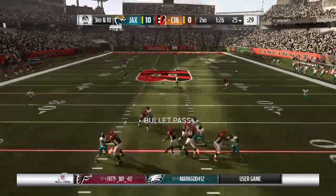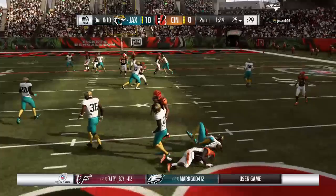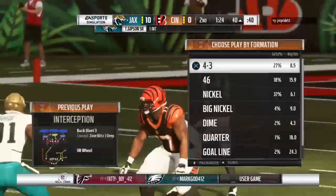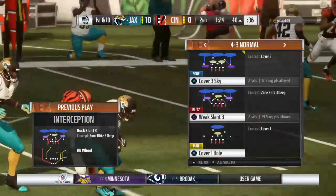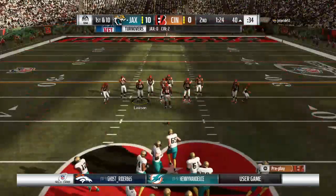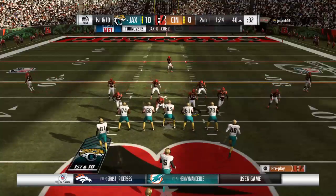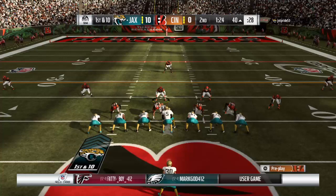3rd down, a shot here for Dalton. Into heavy traffic, and it's intercepted. Picked off by Tashawn Gibson, and they are going to set up shop at the 40-yard line. So that's back-to-back drives where they've thrown an interception. Ordinarily, we look at the offense and say, what's going on with your scheme? Maybe we should look at the defense and just give them a whole lot of credit. They've got them frustrated right now.